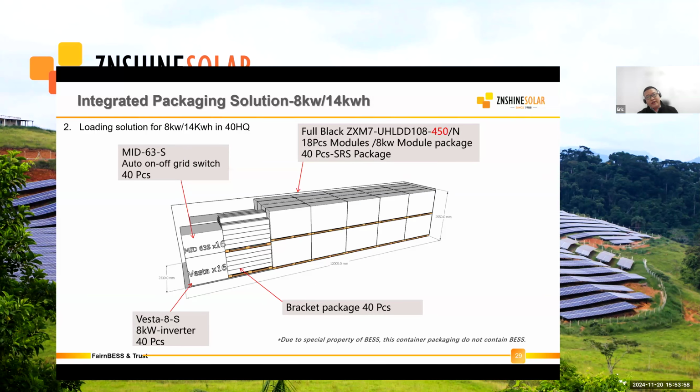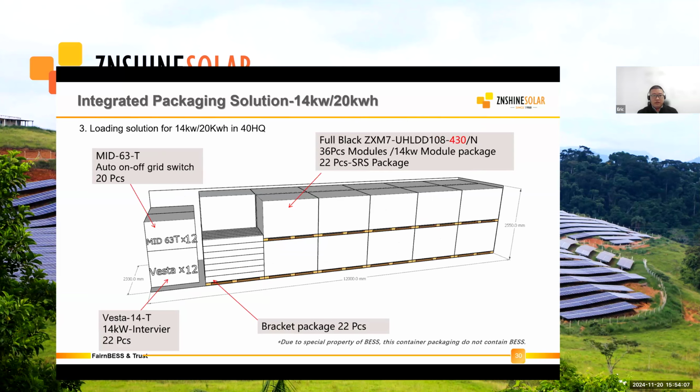And in this container, it is an 8 kilowatt system. We can pack 40 sets. This is almost the same for the high power system, so the sets are fewer.